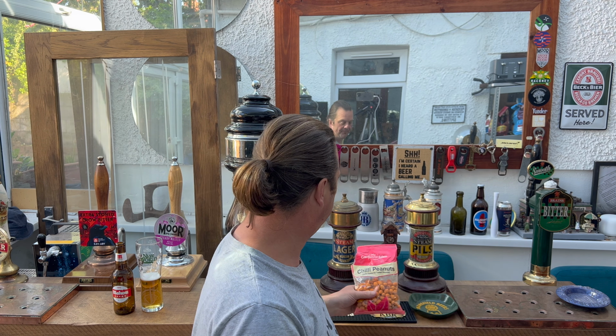42% peanut. The rest is all the kind of batter. Garlic powder, chili seasoning, dextrose, cayenne pepper. Ah, that's what it is. The cayenne pepper. That's what's doing it. Habanero. They're good. They're worth £1.50.